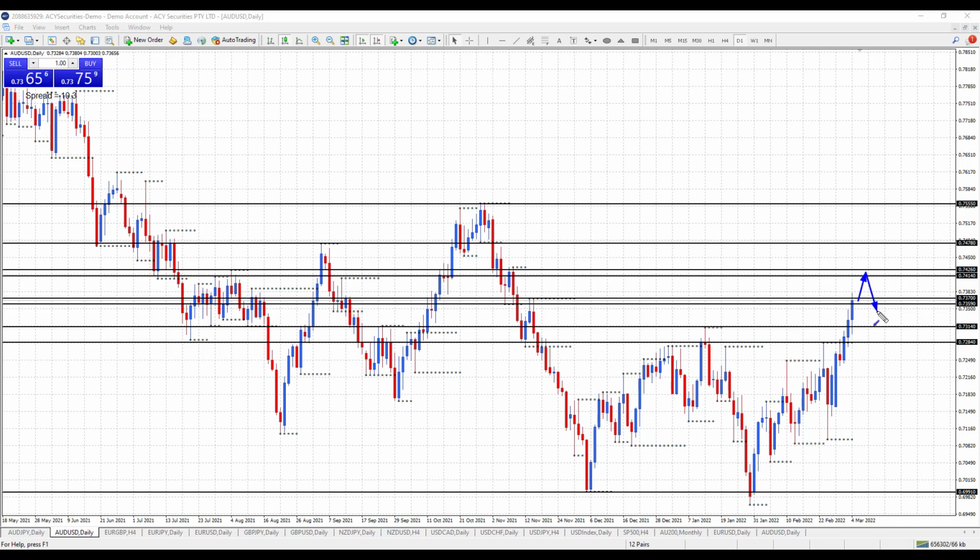So on a pullback, for the buyers to remain in control, they need to defend 73.14. If price starts to move below that level, then we could obviously be moving back down the range. So start of next week we may further advance, watch 74.14, 74.26 monthly and weekly resistance, maybe to offer resistance for a short-term pullback. That short-term pullback, if the buyers are in control, should hold at 73.14. Okay, that's the Aussie US dollar.